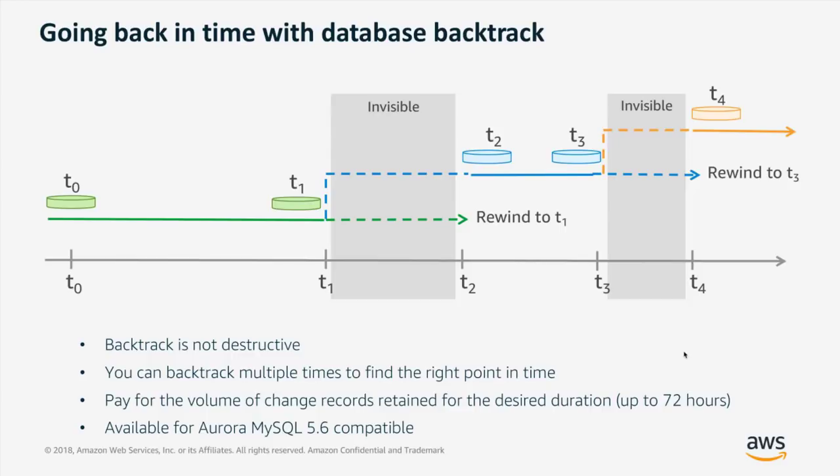You can configure the desired duration you can go back in time for, up to 72 hours, and you pay for the amount of change records retained for your database during that desired duration. Backtrack is available for the MySQL 5.6 compatible database engine of Aurora.